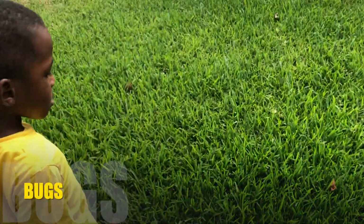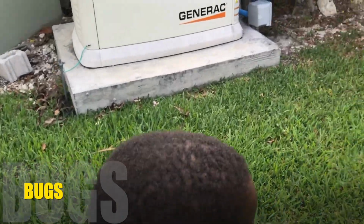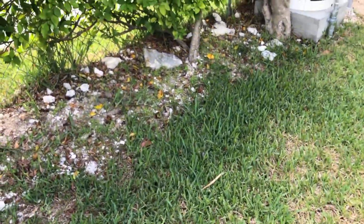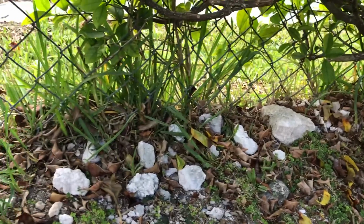I think if we look closely, we can find bugs. And bugs begin with the letter B. Yes, we're going to find bugs. We're not going to fight them. We're going to find them. Come on, come this way. Let's see if we can find some bugs over here. An ant is a bug, right? No, ant's not a bug. What do you mean an ant is not a bug?